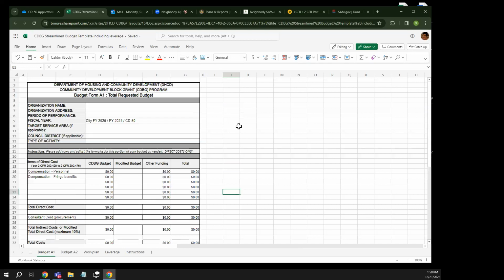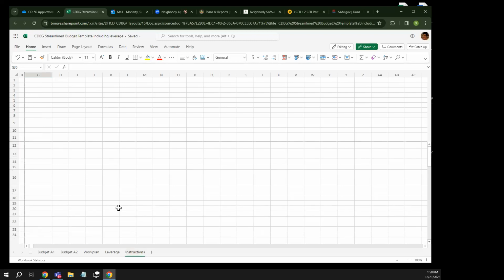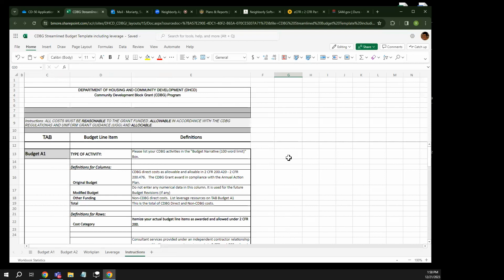Okay, so we're going to start with the A1 budget. It's trying to scroll and I can't. There are 5 tabs on the bottom. Just because you've done the one doesn't mean you're done. You should have 5 tabs. Well, let's go into the instructions. Can you do the instructions, please, Susan? Here we go.